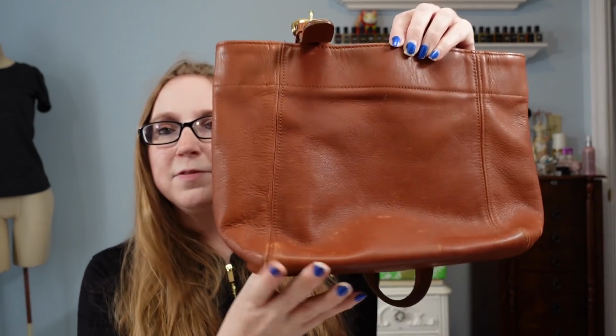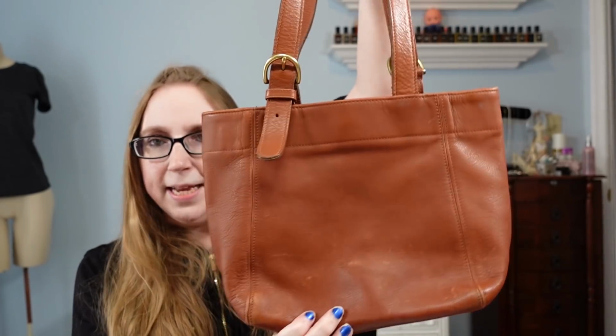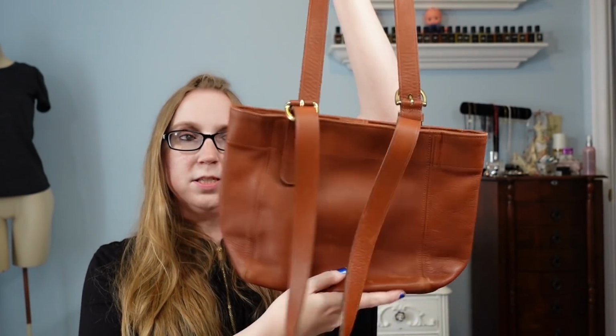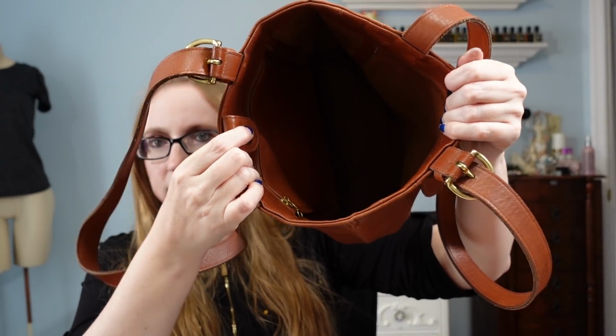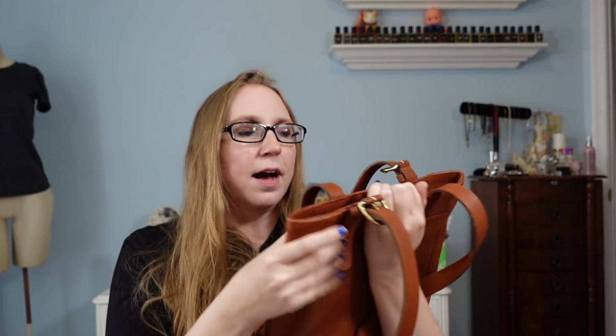And then I got this vintage Coach at the same sale, and this one just looks like this. It's brown, and they are in nice condition considering their age. This one doesn't smell as strongly as the other one, but I do still get some whiffs off of it.